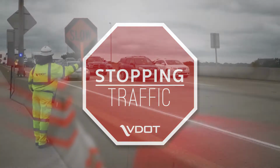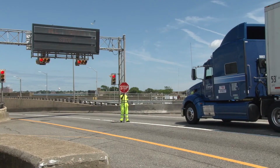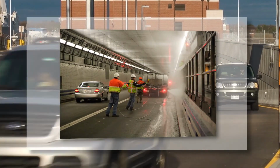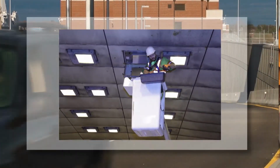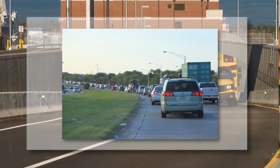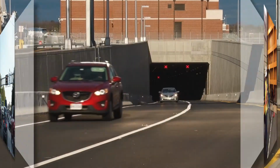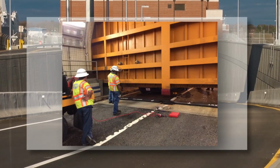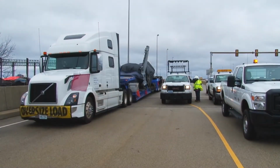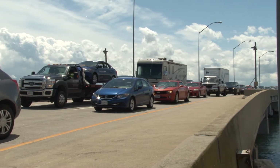The most common procedure a tunnel flagger will perform is stopping traffic for the temporary closure of a tunnel. Tunnel closures can happen for many reasons: construction, scheduled maintenance, or an emergency repair, a disabled vehicle or crash in the tunnel or on one of the approaches, debris on the road that must be cleared, or a tide gate activation or test. Whatever the reason for the stoppage, effective communication with motorists is always a priority.